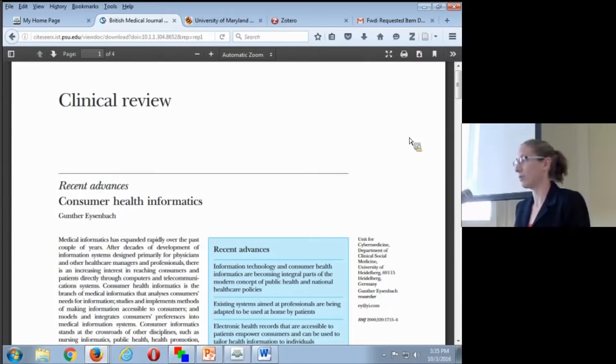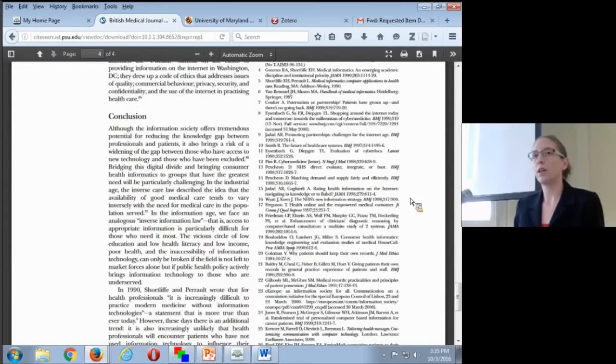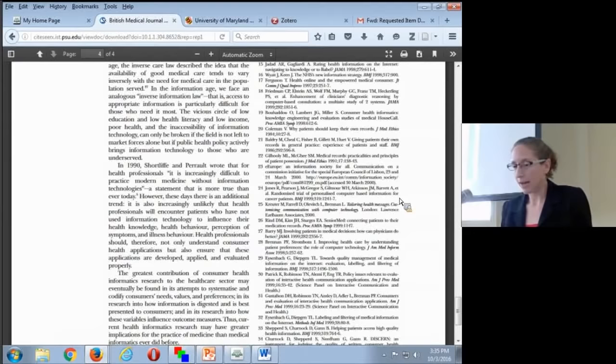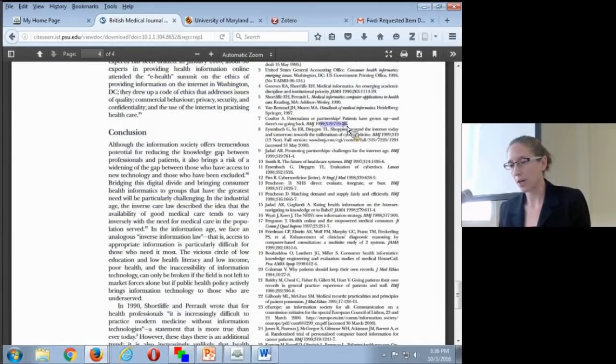So the first step is going back in the past, and that's pretty straightforward, right? So we scroll down to the end of our article, and we take a look at the citations that have been included there, okay? Whenever you find a really solid article, one way to ensure that you're being comprehensive is to follow up on the sources that have been cited therein. I chose one somewhat randomly for the purposes of today's demonstration, but let's say that we're looking for this article by A. Coulter, Paternalism or partnership: patients have grown up and there's no going back.